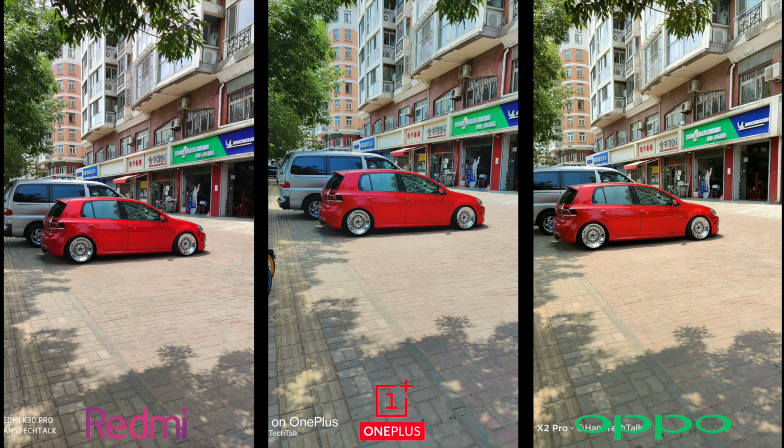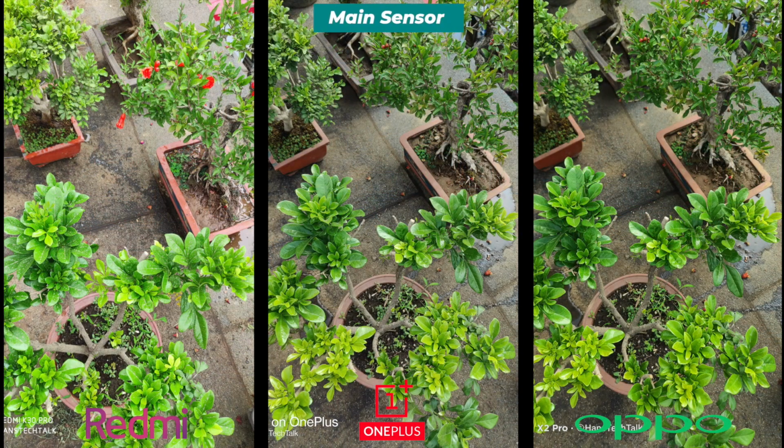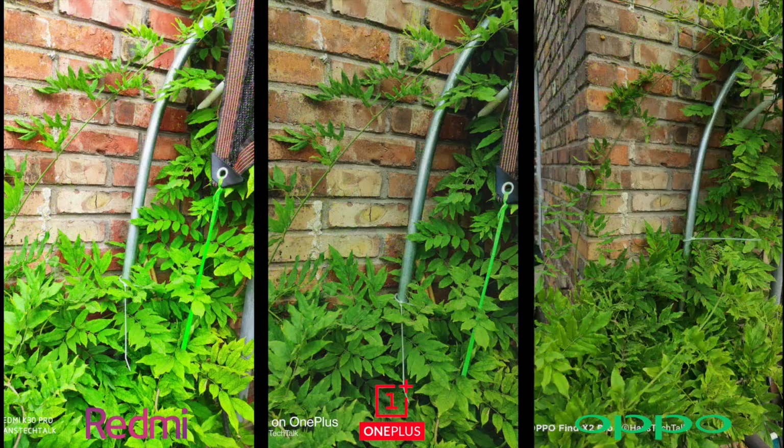Now, you need to understand that these pictures were taken under harsh sunlight, and once we move to soft lighting conditions, things are different. Redmi K30 Pro aggressively tries to increase highlights and contrast, tries to saturate the image, and as a result, the whole thing goes far from reality. I would say Oppo Find X2 Pro and OnePlus 8 Pro do very well in soft lighting conditions.